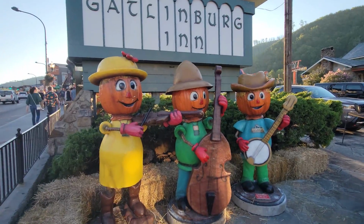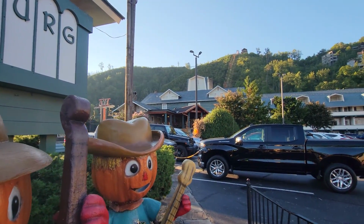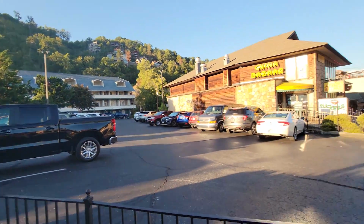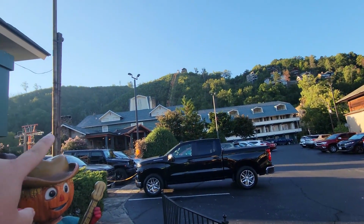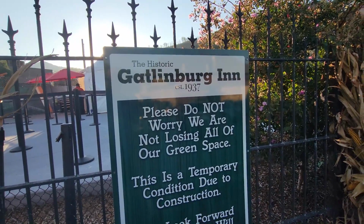Yeah, right here at the Gatlinburg Inn. And there's the historic Gatlinburg Inn. We stayed there once and had a good time, didn't we? A lot of history there. Of course, they wrote Rocky Top right up there, actually, just over there they wrote it. Historic Gatlinburg Inn, established in 1937.